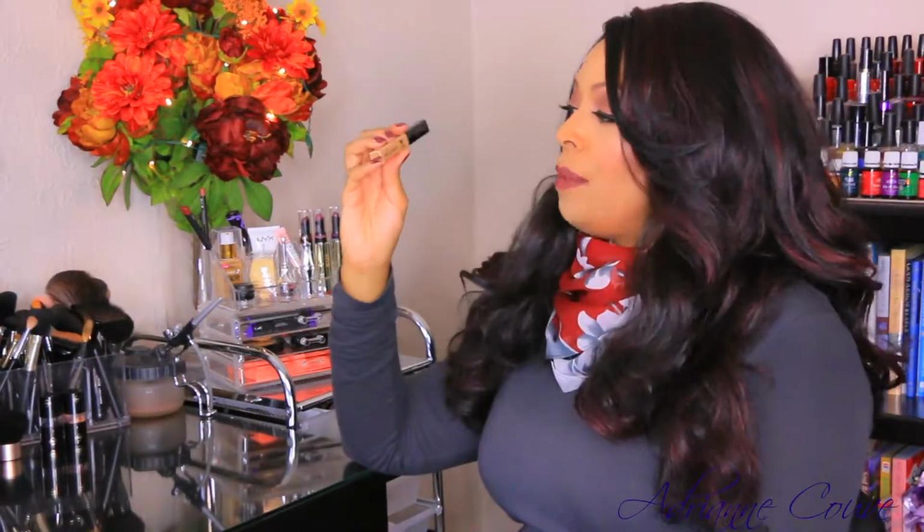And I also have Wet n Wild's concealer. I've been wanting to try a new concealer. I've been stuck on Tarte Shape Tape concealer. Shape Tape, yeah. And you know, I love it. It is my holy grail go-to, not foundation, but concealer. And it works absolutely fabulous.